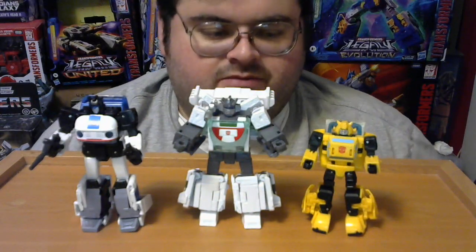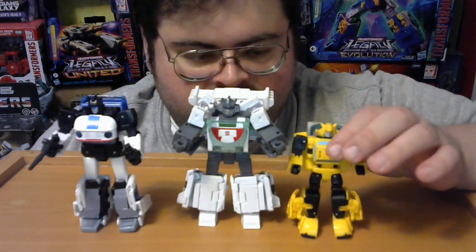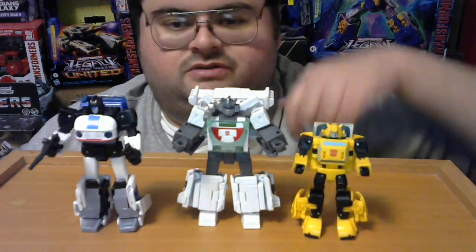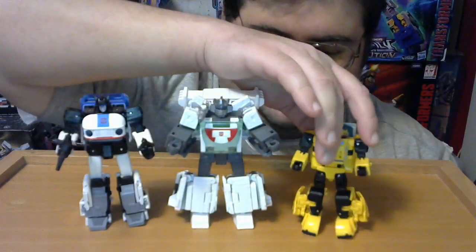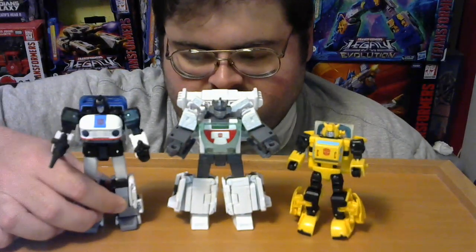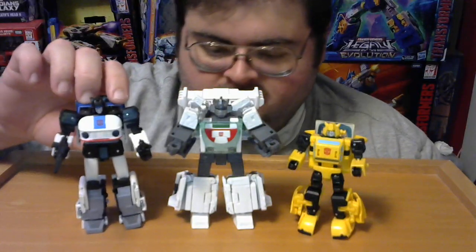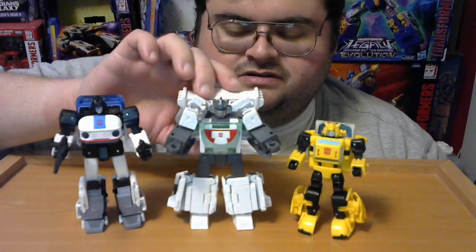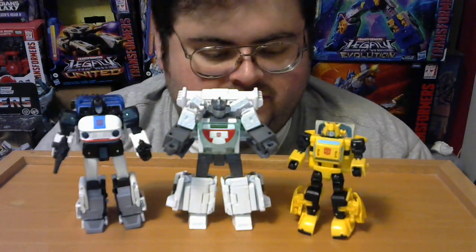But yes, with the release of Wheeljack, we have all three of the Autobots who had both a Cybertron and Earth vehicle mode in the Transformers Generation 1 cartoon. And it was the alt modes for these three Autobots, Jazz, Wheeljack, and Bumblebee, that showed the types of vehicles that the Autobots transformed into, which on Cybertron were different types of hovercraft or hover cars. Unlike the Decepticons, such as the Seekers, who transformed into Tetrajets, or Soundwave, who transformed into a lamppost.